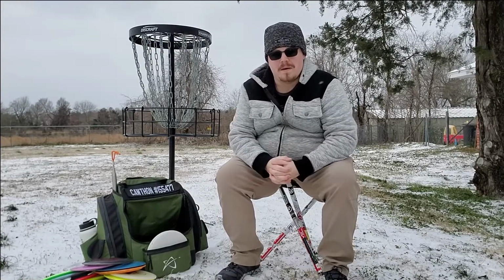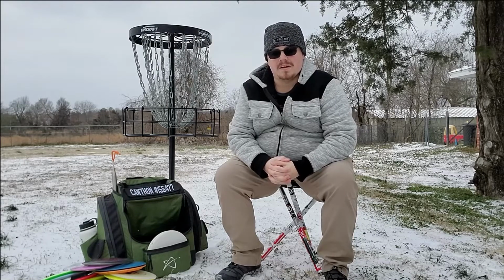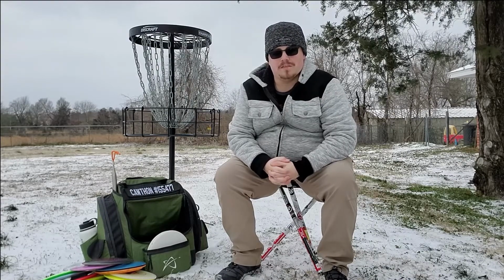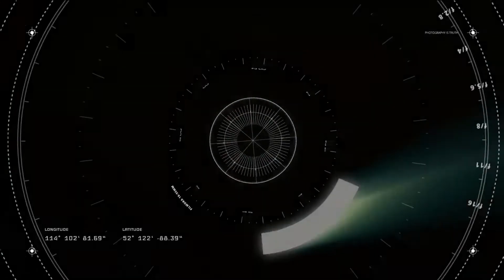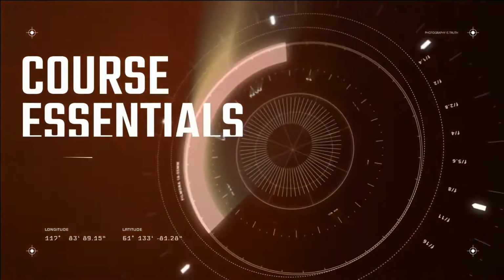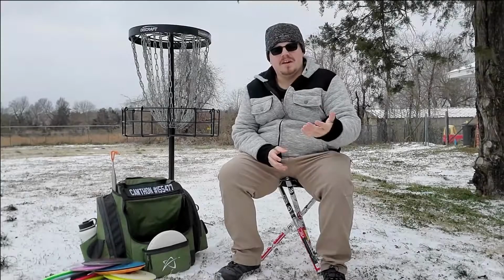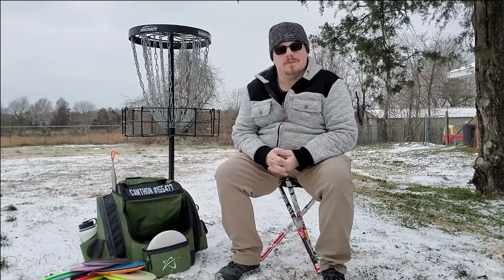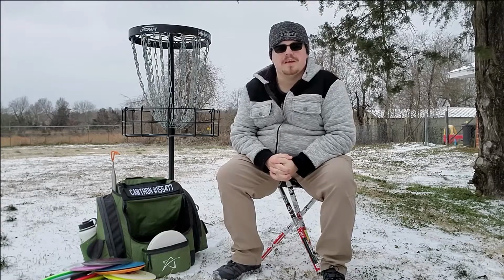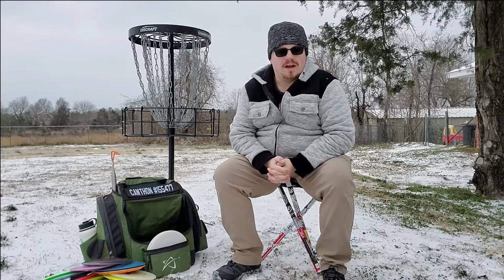That's all the discs in my bag. Now let's get over here and I'm going to show you some of the other stuff that I carry with me to make sure that I'm ready for my tournament and ready for any time I hit the course. I know that a lot of people usually like to see whatever else is in the bag, myself included, to be honest. So I'm going to show you what other things that I carry to make sure that I'm ready on the course at all times.